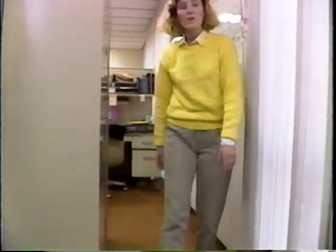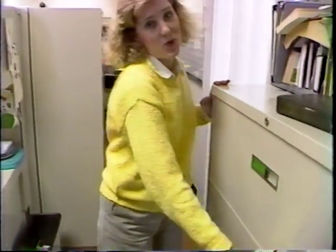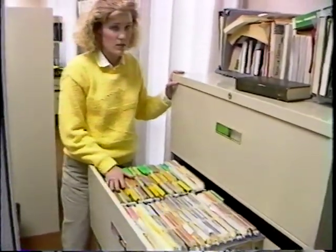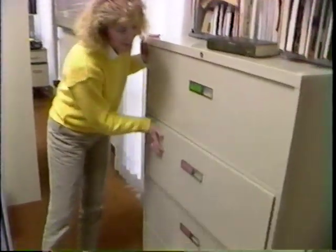And then right over here, we have what we call the morgue. This is where all the dead files go after people have paid, because they're dead after that. And that's it.